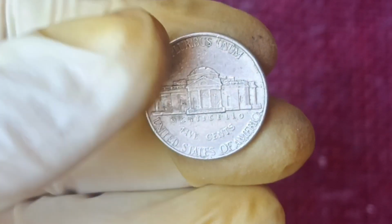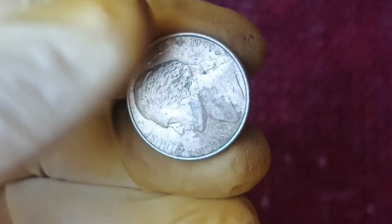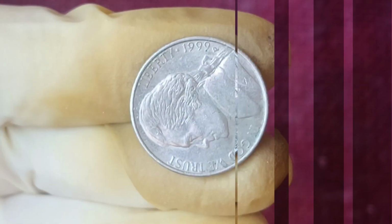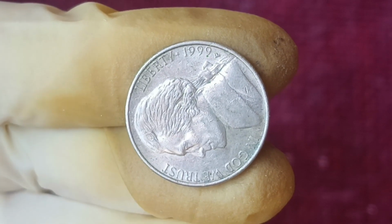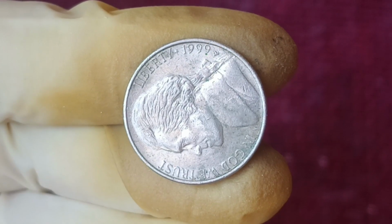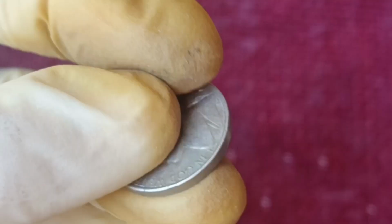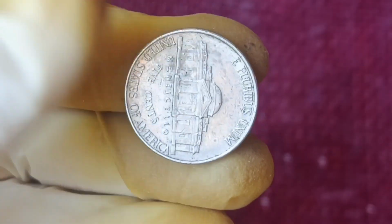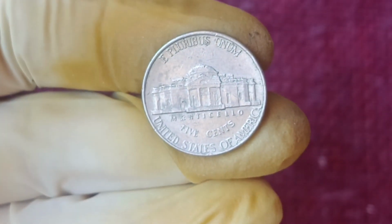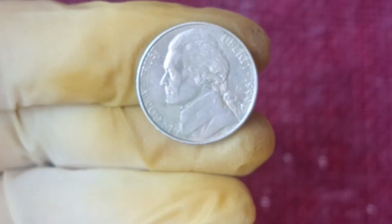The discovery of the 1999 P 5-cent coin error sent ripples through the world of coin collecting. What was initially considered a mundane, run-of-the-mill nickel began to gain notoriety, and the demand for these error coins skyrocketed. It was soon realized that only a small number of these flawed coins had been produced, making them incredibly rare. Collectors and investors began to take notice of the coin's potential value, and soon it became one of the most coveted items in the world of numismatics.